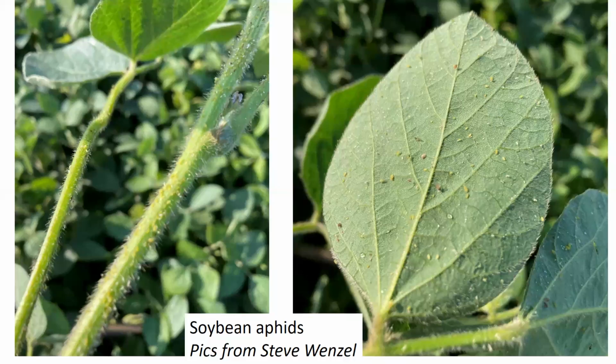Finally, soybean aphids. Steve Wenzel sent me these pictures, and what I see in these pictures is a soybean aphid population that's going down. On the left, I see what looks to be some aphids on a stem, but the other stem looks clean and there's just shed skins. And the leaf especially, this looks like a population that's just taken a dive. The aphids look kind of whitish. They don't look very healthy. I see what look to be maybe some fungus-killed aphids here, and the population just doesn't look good.